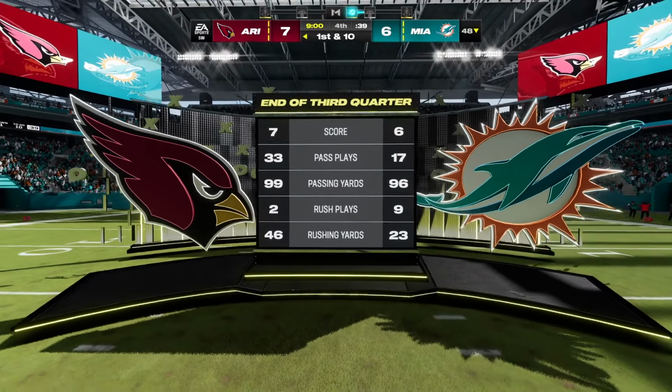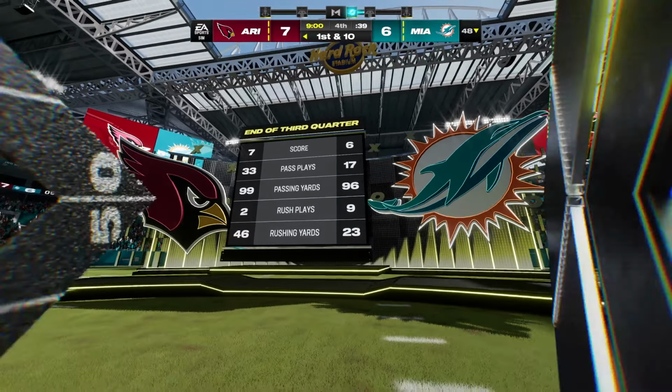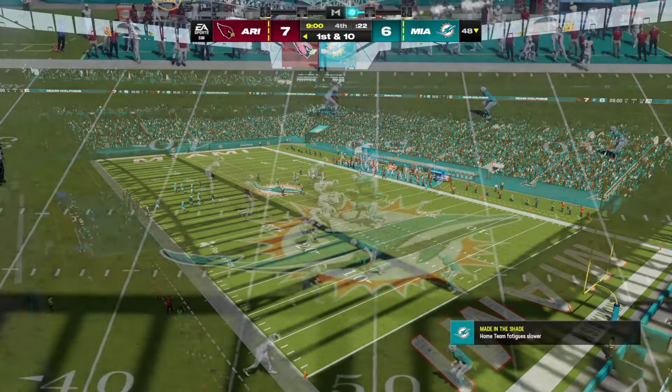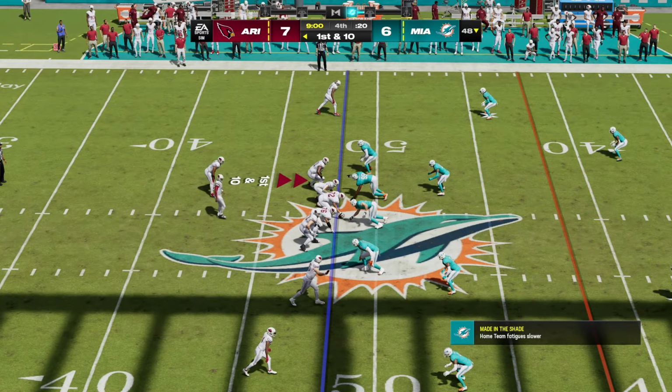You're watching the NFL on EA Sports. Back now in Miami. And we've got a dandy here. A 1-point game as we begin the 4th.